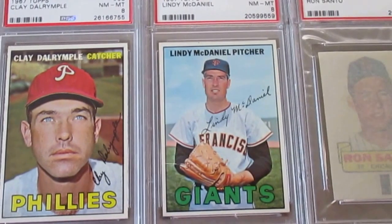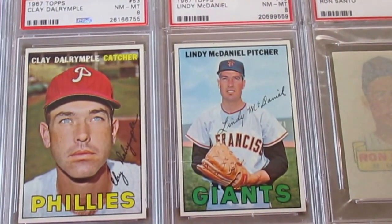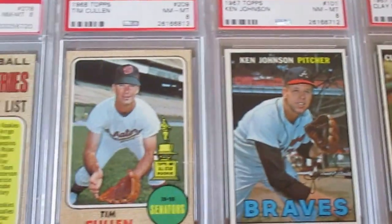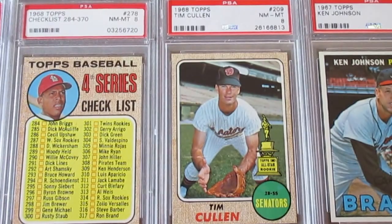And on to some high quality 1967 commons. Lindy McDaniel, Clay Dalrymple, and then another Ken Johnson. All those in near mint to mint 8s. And then another 68 common of Tim Cullen. I just like the cards.